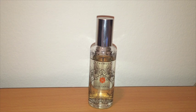I actually don't use this one as a work fragrance because, again, it's a little too sweet, but it's fine for a night out, and I love this one out casually on the weekend with just a t-shirt and jeans.